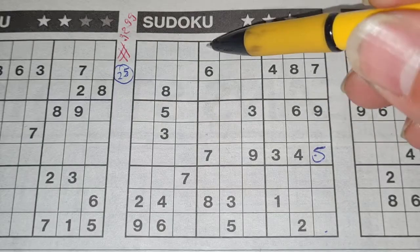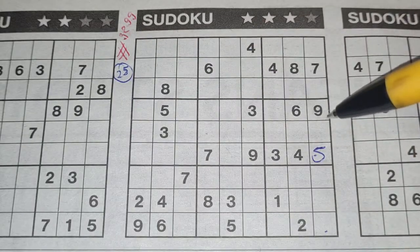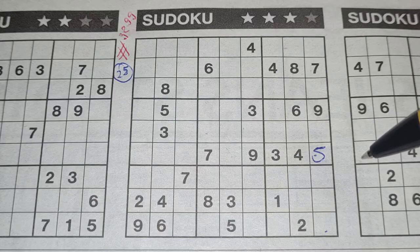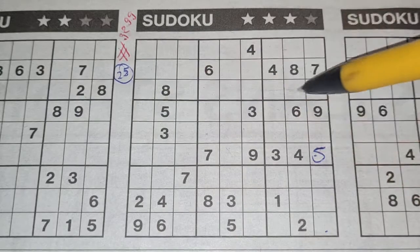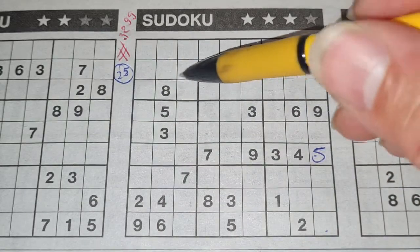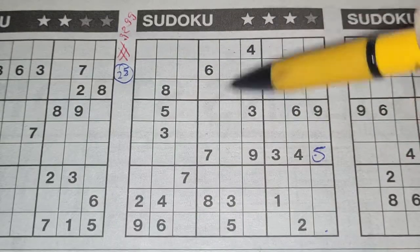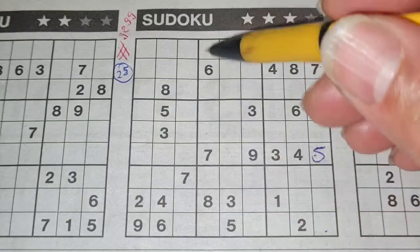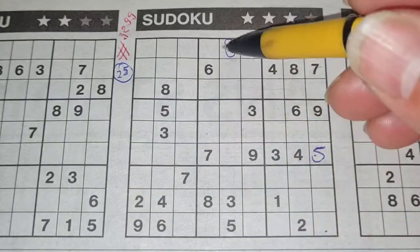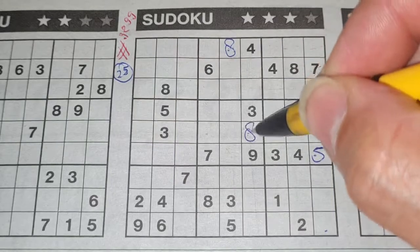Yeah. 8 in the 3rd row, 8 in the 2nd row. So in the 1st row, the only 2 places for the 8 should be here or there. We see there ain't no 8 there. 8 should be there. 8 in this column, 8 in the middle column. So the column next, the only place for the 8 should be there.